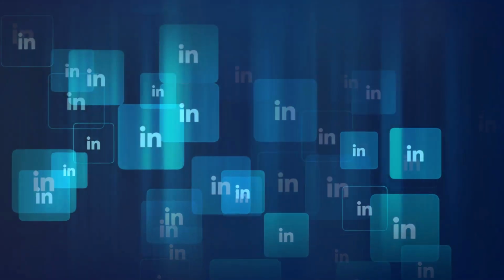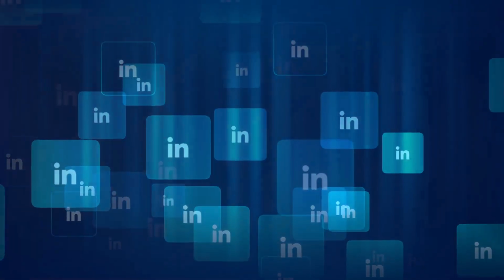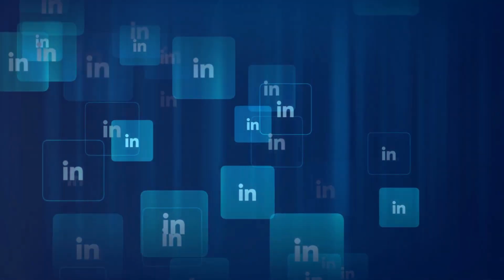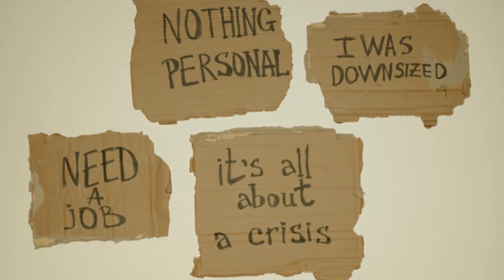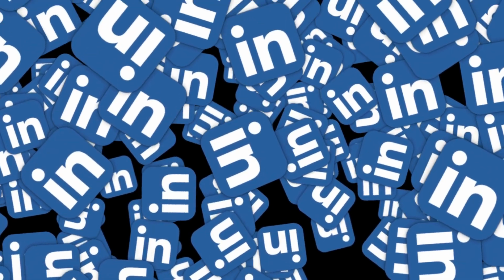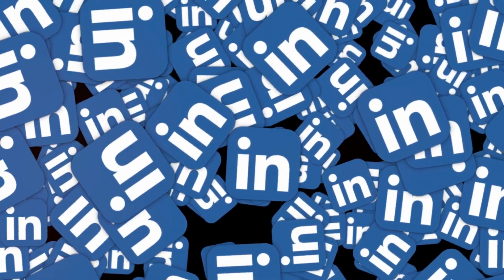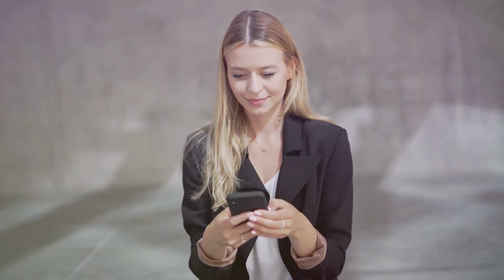So you've crafted the perfect resume. It's visually appealing, highlights your skills, and is tailored to your dream job. You're feeling pretty good, right? But here's the thing. A killer resume is only half the battle. In today's digital age, you need to be proactive and market yourself effectively. And trust me, there's no better place to do that than LinkedIn.